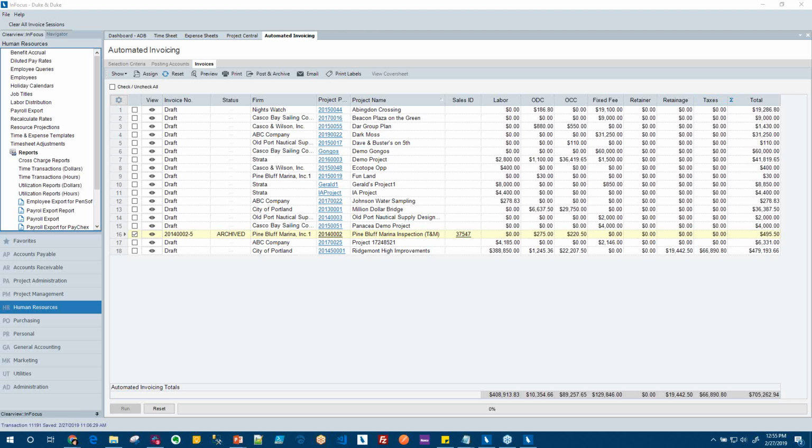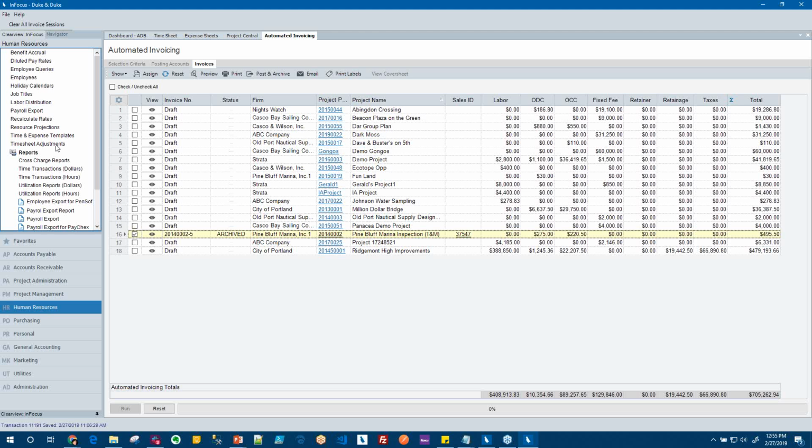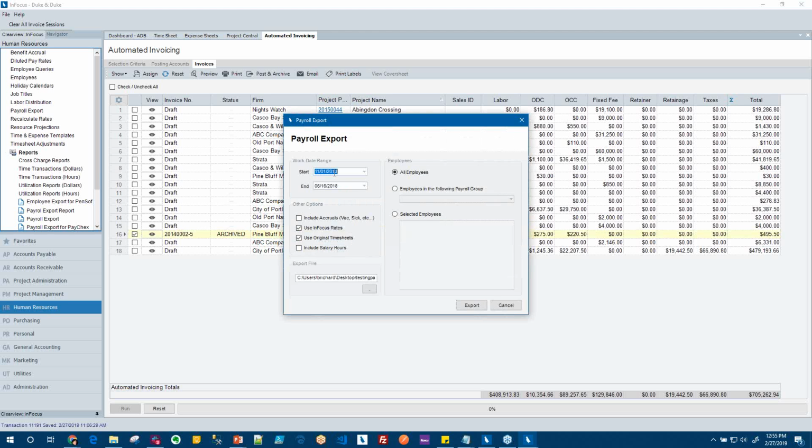Looks like Dennis has a question here. What about payroll processing and wage tax payments, currently using QuickBooks Assisted Payroll? Sure. So in InFocus, we're managing all the timesheets, potentially all your pay rates, and under our human resources area, we have a payroll export. You can define the start and end dates for the pay period, and then export optionally the rates and accrual information for your employees, or a subset of your employees based on the payroll groups. Once you export that, you can bring that into your payroll vendor. When it's processed, they can provide you a payroll summary export, and then you can bring that back into InFocus into the GL.